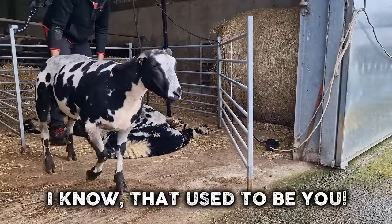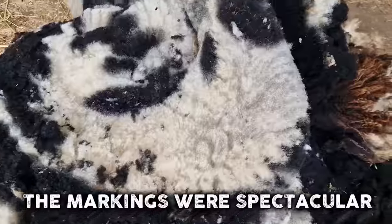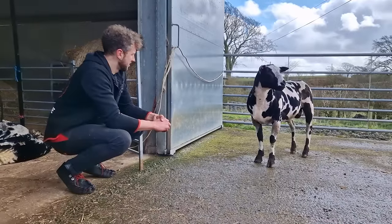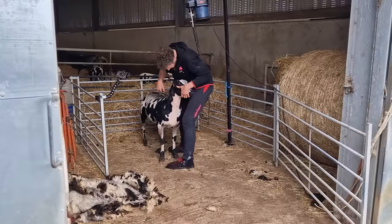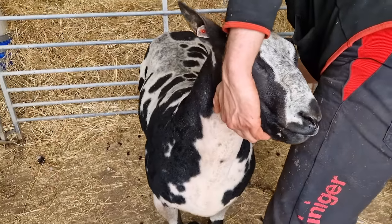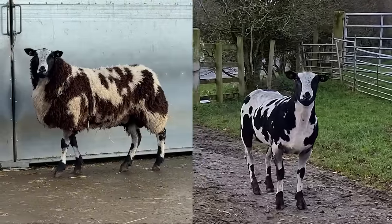I know that used to be you. With the wool on, the markings were spectacular. But with the wool off, just look at that sheep. Tremendous. Well, not done there, sheep fans. I wasn't too happy with my shear, so I went back and tidied up some ridges. We are not all perfect, but it was worth it, as you can see, from the before and after.